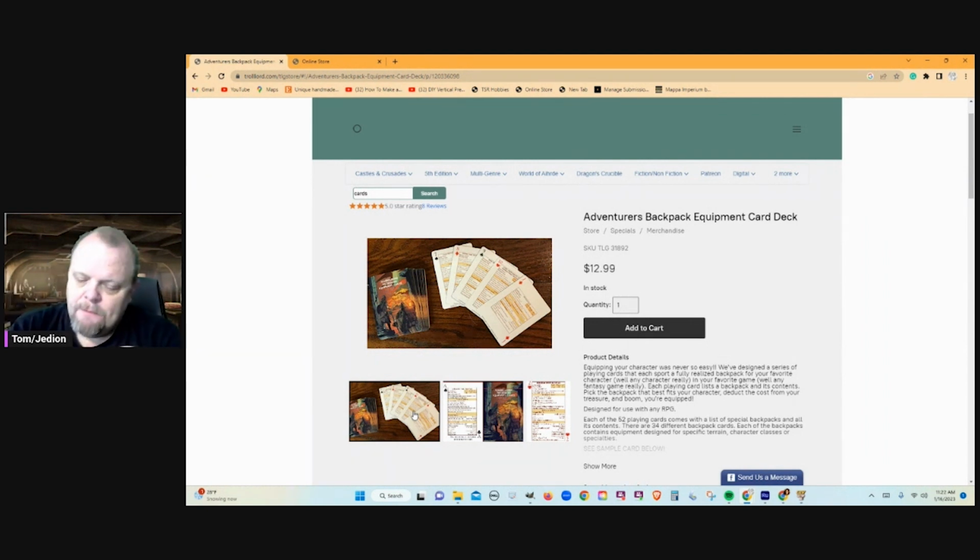These are super handy, but they're also handy for a pickup game. You're introducing people to the game, doing character creation around your kitchen table, and you don't want to spend a lot of time. You hand the player the card. Oh, you're playing that kind of character? Oh, I got a barbarian backpack here. Hold on, let me find it. All right, just write this stuff on your character sheet.